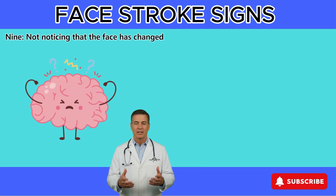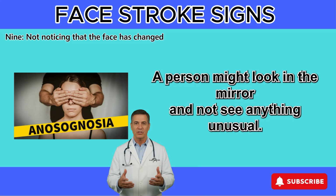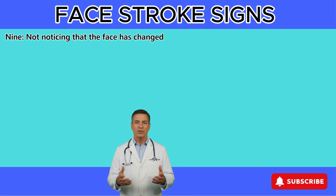9. Not noticing that the face has changed. Some strokes damage the part of the brain responsible for self-awareness. A person might look in the mirror and not see anything unusual. This condition, anosognosia, makes early stroke signs even harder to catch.